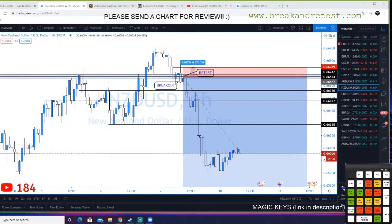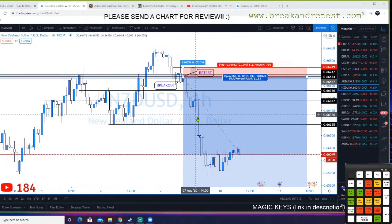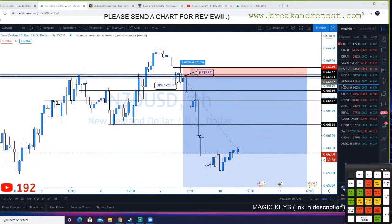And basically when we entered, there was no drawdown. Not even 1 or 2 pips, I think. I think it straight went down. This is the beauty of this way of trading. You know, most of the time you're not gonna have drawdown at all.